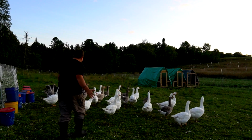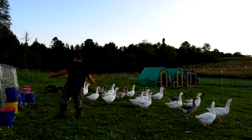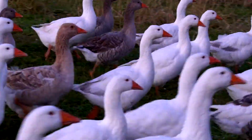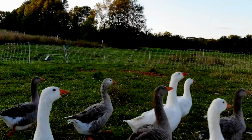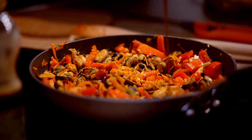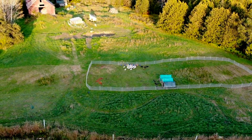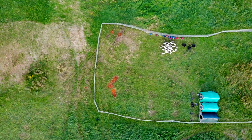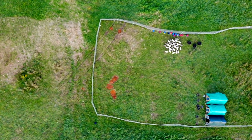At night, to protect the birds from predators and harsh weather, they are brought into secure shelters. This balance of outdoor grazing and safe shelter helps maintain the geese's well-being and ensures high-quality meat. Free-range practices are considered more humane and environmentally friendly compared to confined systems, making them increasingly popular in sustainable farming operations.